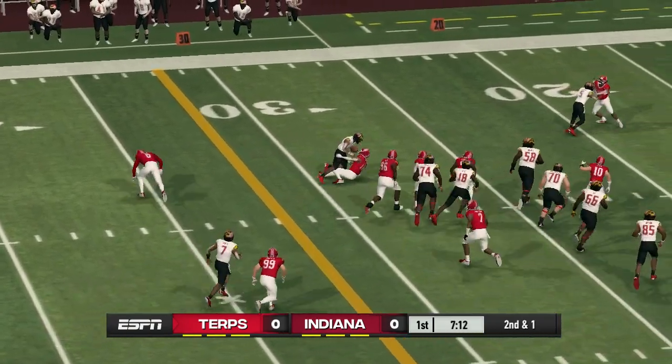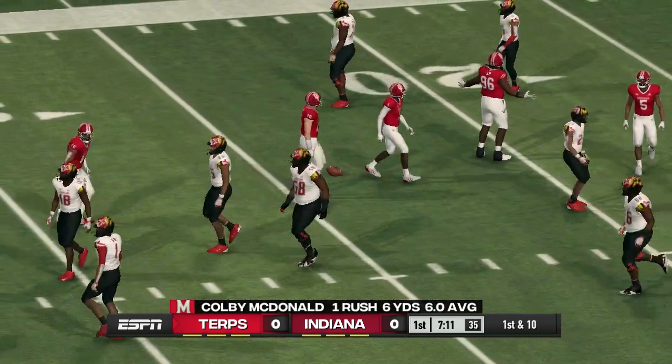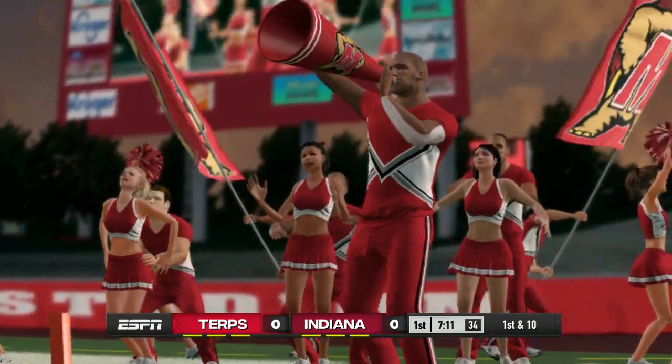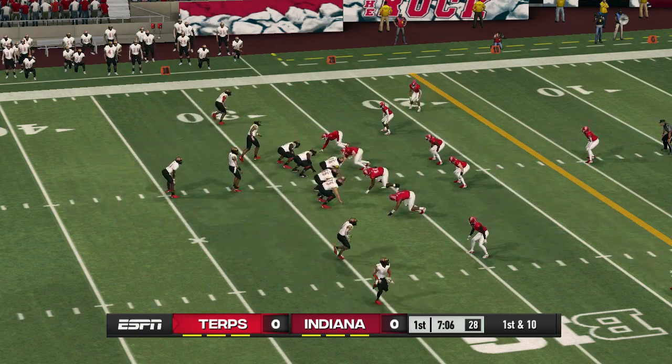Little handoff. Tackled outside after a nice pickup. So with that run, they pick up another first. It's a nice job again up front by the offensive line. They're doing a good job of neutralizing the defensive front, and it's allowed them to move the ball down the field. And this play is number 8 on the drive.